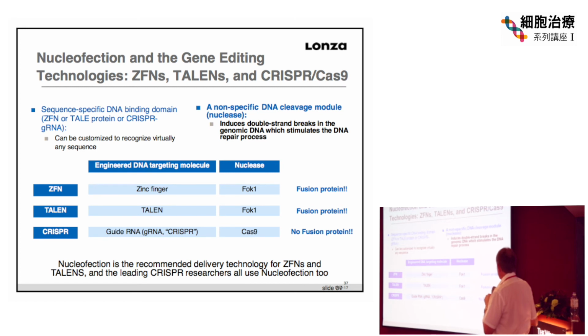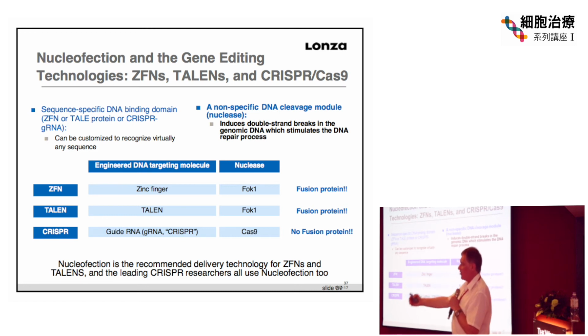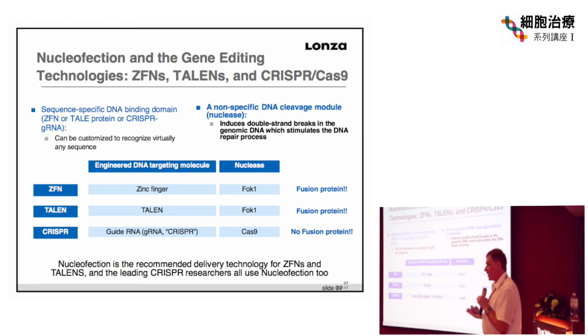So fusion proteins, these are awkward to deal with because there's a lot of algorithms that are needed to figure out exactly which protein sequences are going to bind which DNA sequences specifically. So companies like Sigma or Transposagen have powerful algorithms that they use to figure this out. But this makes it difficult and awkward, and having to make multiple fusion proteins for each change you'd like to make, it's difficult and costly and slow.